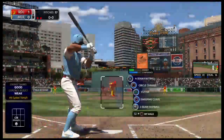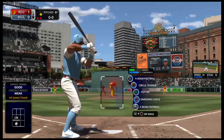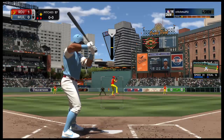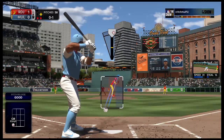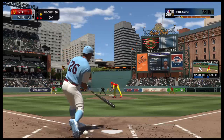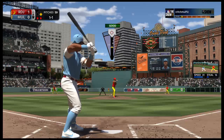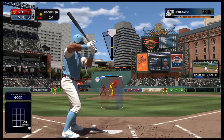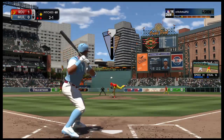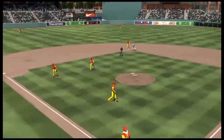Digging in once again, Yangervis Solarte. He's hitless in his 2 at-bats so far. He's set, and the pitch. A changeup over the inside corner. This guy's been on cruise control as we head into the middle innings of this one. And one of the big factors why, how about 80% of his first pitches have been for strikes? 2 balls and a strike. Albies, the runner at first with 2 gone. Here's a high pop-up. Hamels is there, and that retires the side.